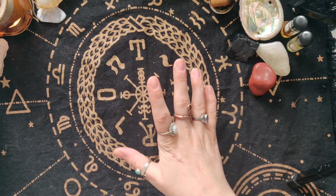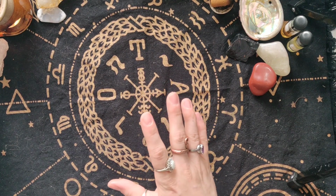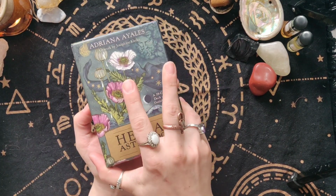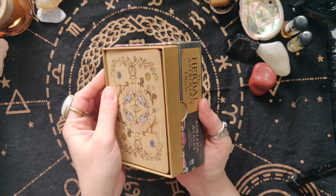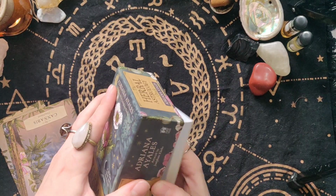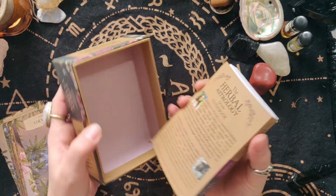All right. This was the next Oracle deck I ever bought myself, the Herbal Astrology. This one I actually do like. I don't love it, but I really like it. I find it does not need the guidebook. The guidebook is good, but a lot of it is not necessary.